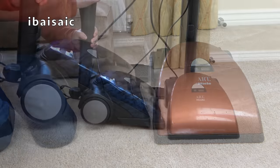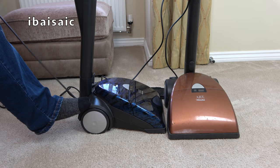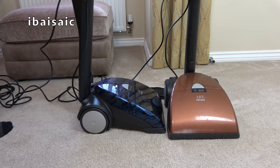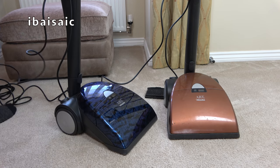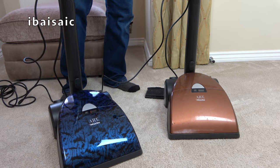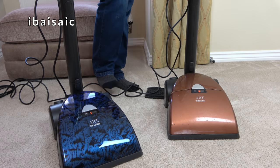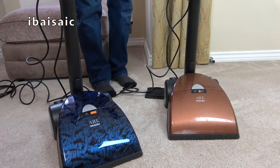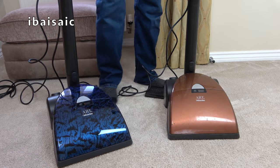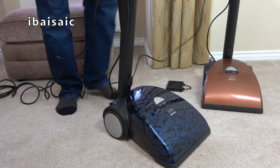I'll plug this one in. Again, this is only single speed. I bet you didn't expect to see another one, did you? Blue one. Alright, we can also compare the noise. It sounded okay to me. Yeah. I don't think there's anything wrong with the motor of that chocolate machine. This one has got more suck, I'm sure.